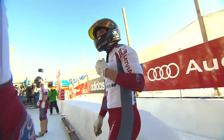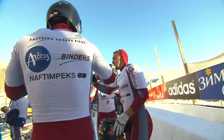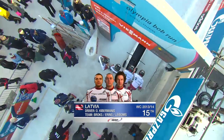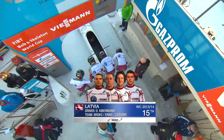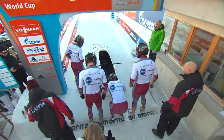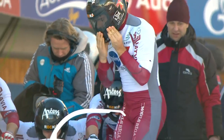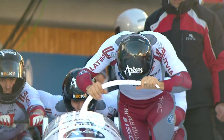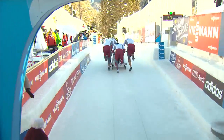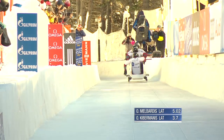Melbardis, great speed, great run. His best result of the year so far was fourth place in Park City. He leads here in St. Moritz, but the man who beat him in the Battle of the Latvians yesterday in the two-man comes next, Oskars Kibermanis. Another year, less experience even than Melbardis. Kibermanis, just 20 years old. Just blows me away. And he's got 20 years less driving experience than most of the men in the top 10. He had an unbelievable start record yesterday, the two-man.